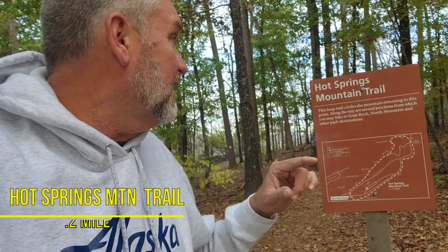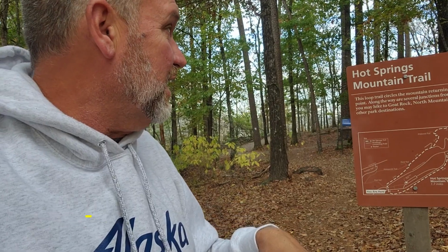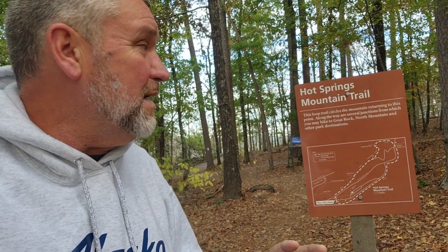I'm on the Hot Springs Mountain Trail. This one circles the mountain, returning back to this location. Along the way, you can go to Goat Rock, North Mountains, or any other destinations in the park. So it just circles around. It's kind of a cool little trail as well.